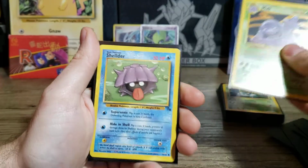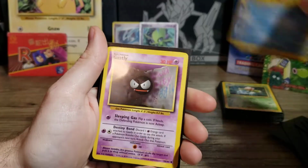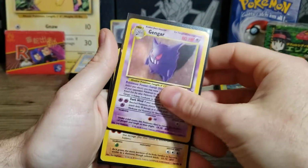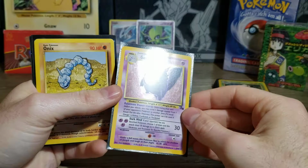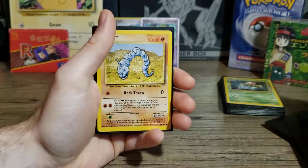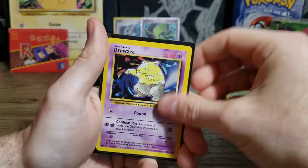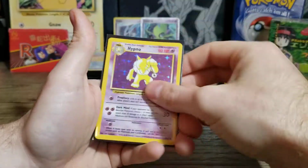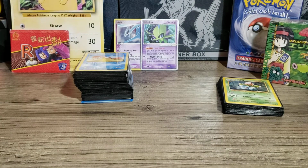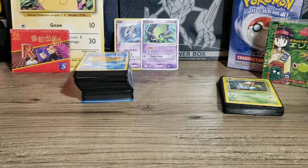Seel, Dewgong, Shellder, Cloyster, Gastly, Haunter, Gengar. Big Gengar fans out there. I didn't realize how many true Gengar fans there are until recently. There's a huge following, like Magikarp, it's got the Magikarp army. Hypno. I think he said there's 47 holos total in this lot. Move some of the stuff out of the way, which is pretty cool.